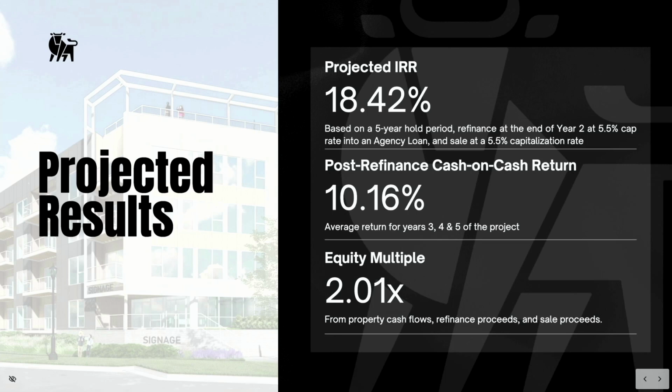Aside from that, we're looking at an over 10% cash on cash projection for years 3, 4, and 5 after refinance, which we're really excited about. That's one of the best benefits of this project: we do think we can really lever up on that cash on cash after we refi. So yeah, all looks good. We do our underwriting conservatively here. We make sure not to make any assumptions that we don't think we can hit.